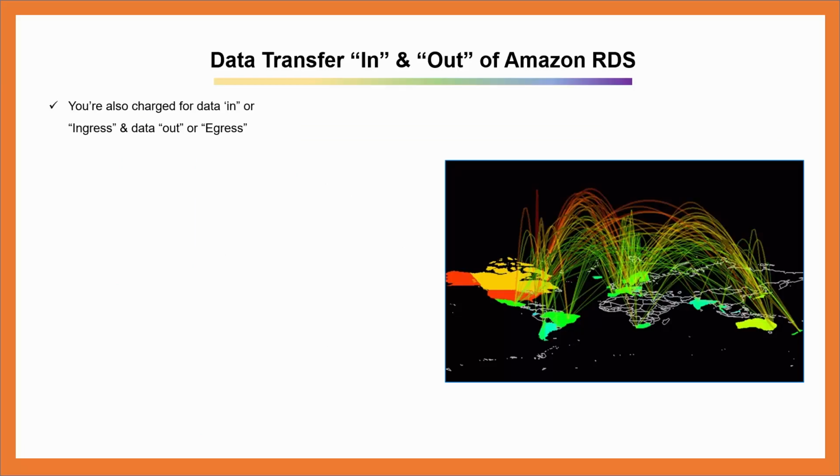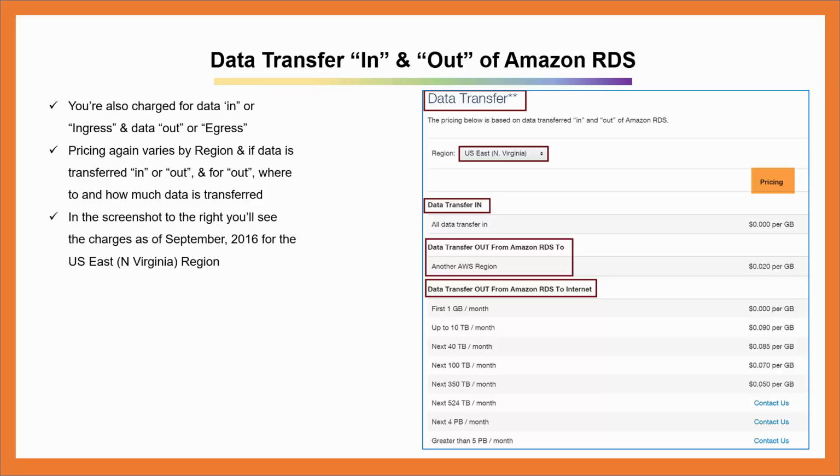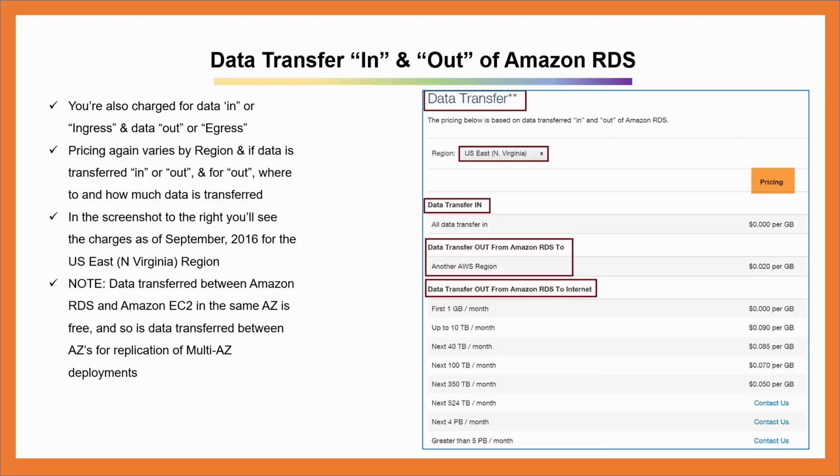If you'd like more information on standard S3 rates, view the URL at the bottom of the screen. You're also charged for data in or ingress and data out or egress. Pricing again varies by region, and if data is transferred in or out, and for out, where to and how much data is transferred. In the screenshot to the right, you'll see the charges as of September 2016 for the U.S. East North Virginia region. Note, data transferred between Amazon RDS and Amazon EC2 in the same availability zone is free, and so is data transferred between availability zones for replication in multi-availability zone deployments. For a comprehensive list of charges, visit the link at the bottom of the screen. Again, these are very low costs, but you do need to know about them.